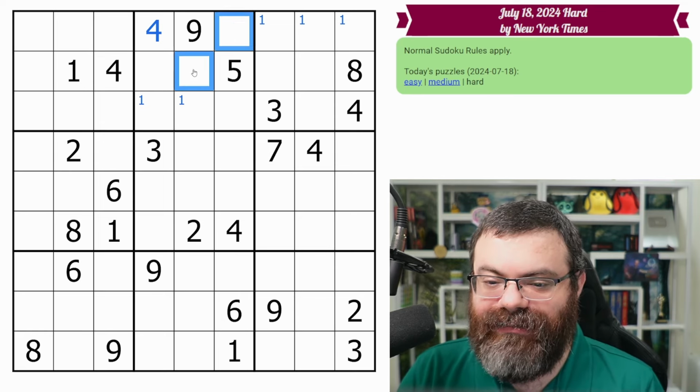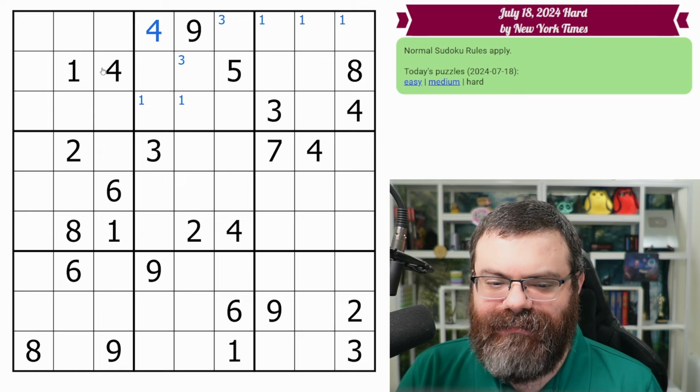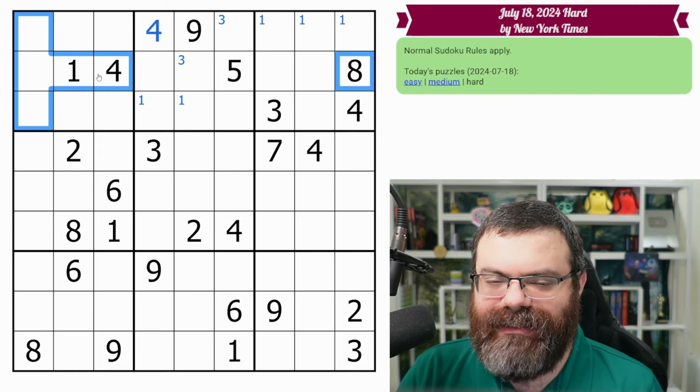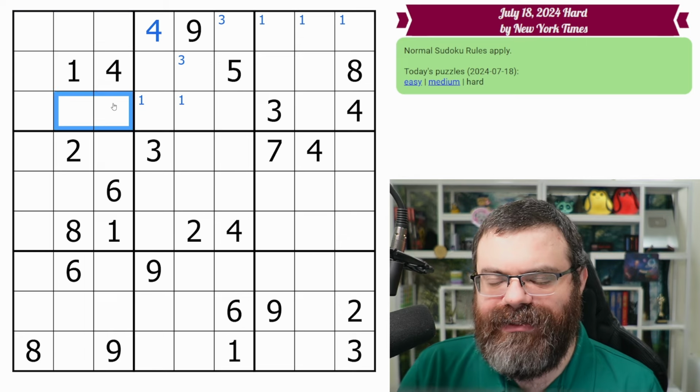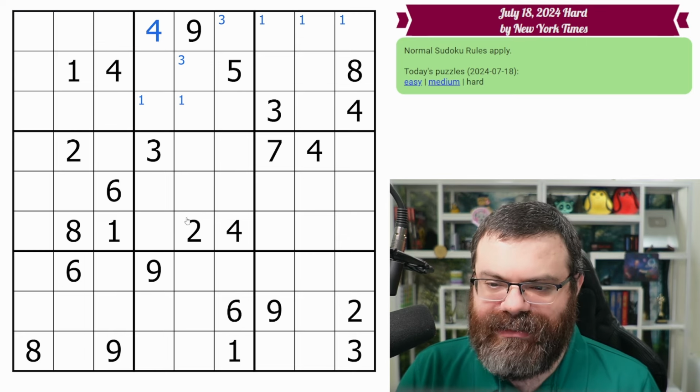So we do have these two threes. There's a three in one of these two. I'm trying to see if there's anything else to do here. It feels like there should be, but unfortunately this eight is no good because this eight is in line with that one four, so it doesn't reduce us to two places. All right, I'm going to move on to the next band here.